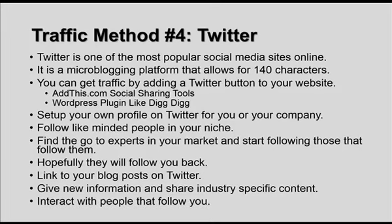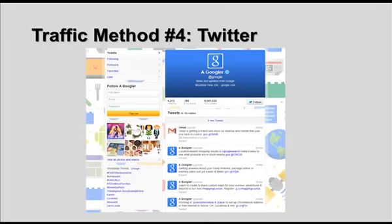Interact with people that follow you. Look at what they're talking about and then write them back and say, hey, I agree with you here. Interact, start the conversation. That's going to really help you build up your Twitter following and your Twitter exposure. This is what Twitter looks like. This is what Google's Twitter account looks like. You can share articles, share content. You'll see here they've got 6 million followers, but that's Google. You could have 1,000, 2,000 followers. You start with 500. You're going to start somewhere. So start following people in your market and get out there and start using Twitter.